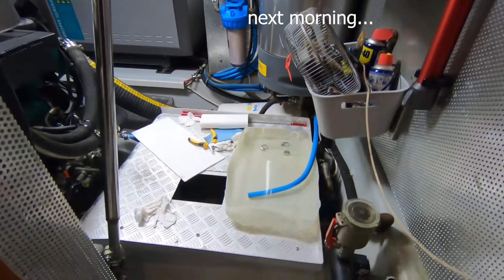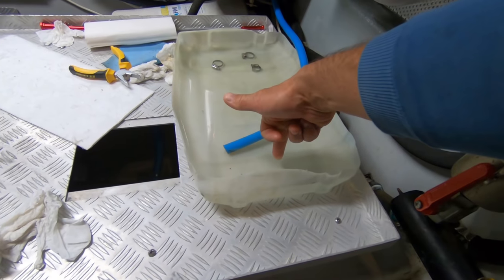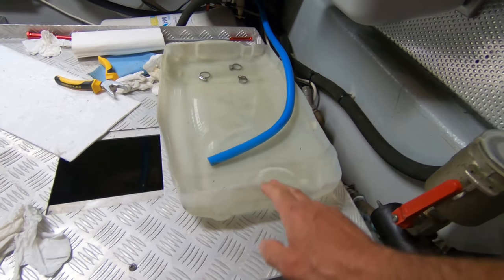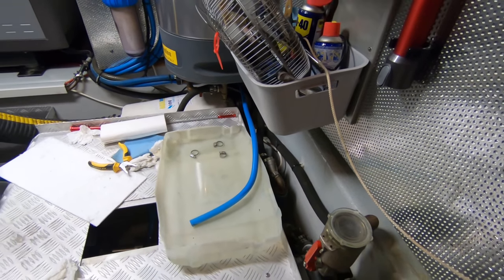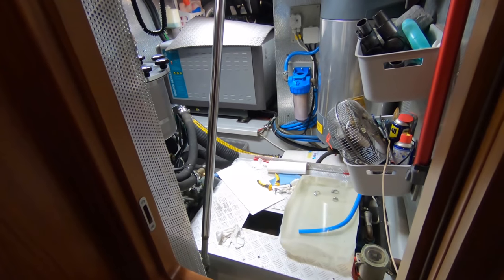So we left our dripping pipe last night into a tray, which is now almost full of water. It's amazing how drips add up. And our bilge is completely empty. So that, finally, is where our damn leak into the bilge is coming from. We have found it. Now I've got to fix it.